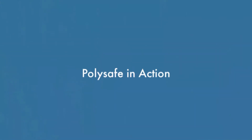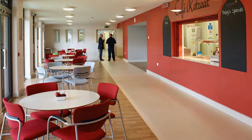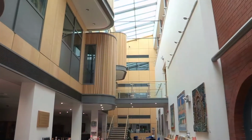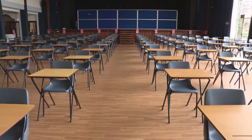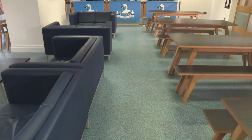Polyflor's exclusive Polysafe PUR technology is applied to many ranges and provides superior cleaning benefits, life cycle maintenance cost savings, and optimum appearance retention. With many long-term installations, Polysafe is a tried and trusted performer. One such example is at the historically renowned Bury Grammar School, where the flooring to this day is still offering high performance and sustainable slip resistance in adherence to HSE Guidelines.